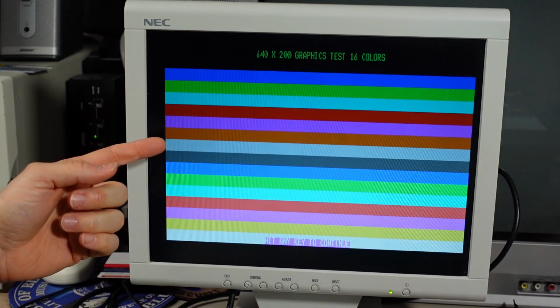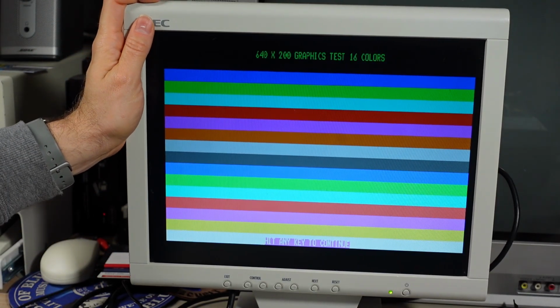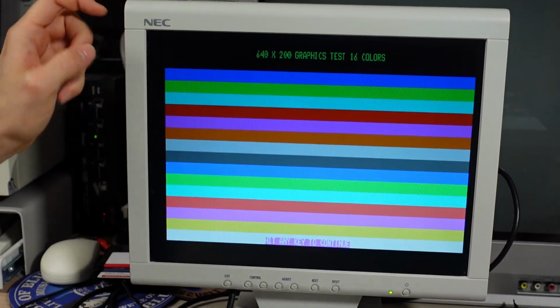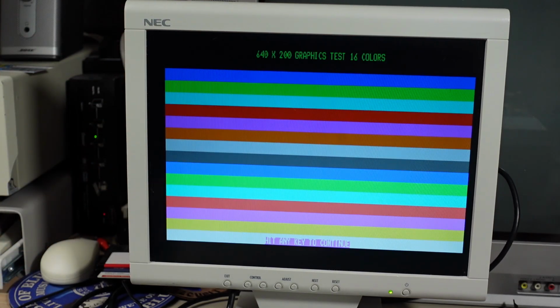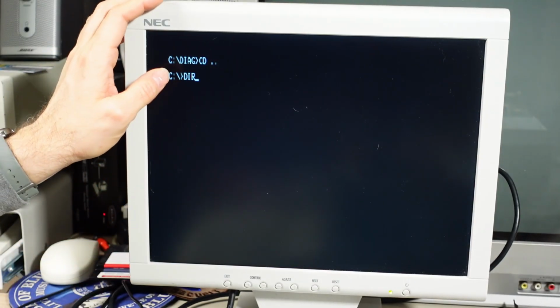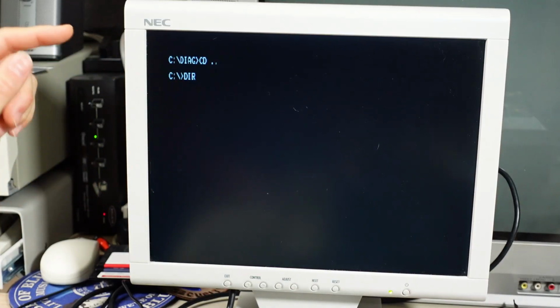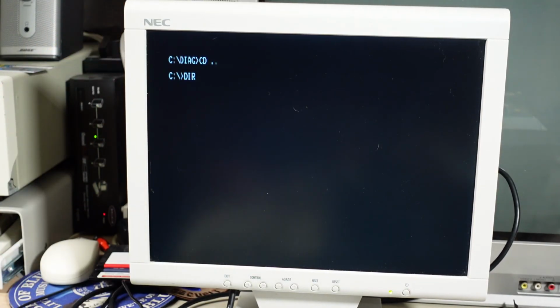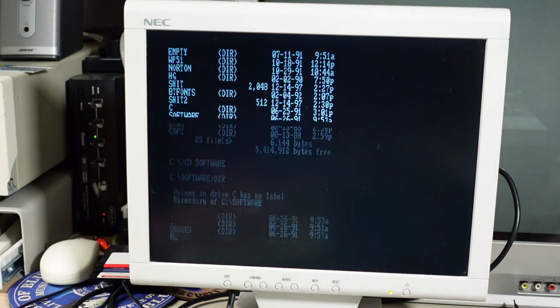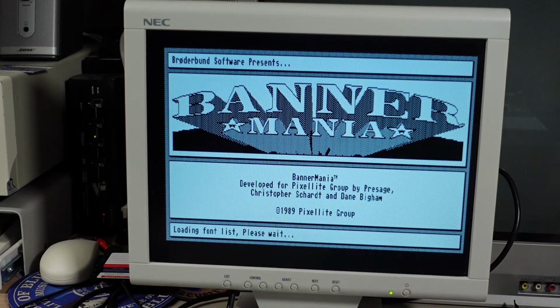I might have to send a note to David Murray, the 8-Bit Guy, about Planet X3. Perhaps he already supports this, and if not, maybe he can add support for this particular video mode. Wow. Unfortunately, that might be too slow for it to work at any kind of measurable speed because it didn't seem to support 320 by 200 or 320 by 240 at 16 colors. It's only supporting that 640 by 200. So that might be just too slow for any kind of game. Okay, let's look in the software folder here. All right, well, this is Broderbund's Banner Maker software, Banner Mania.